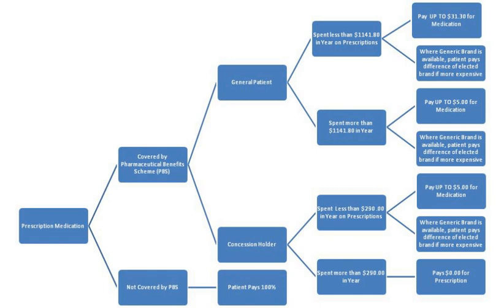The scheme assumes responsibility for the cost of drugs to patients in the community setting rather than while in hospital, which is the responsibility of each state and territory. Together with Medicare, the PBS is a key component of health care in Australia.